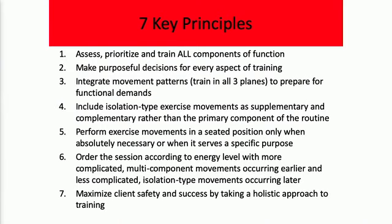Integrate movement patterns, train in all 3 planes. So I want to challenge you, just think about if all we train is the sagittal plane, right? The next time you get in and out of your car, do it in the sagittal plane only. Try to get on and off your airplane in the sagittal plane only, right? And then we have people come in and we train sagittal plane, sagittal plane, sagittal plane, sagittal plane, right? And they're like, I'm still having trouble getting in and out of my car, right? I'm still having trouble reaching for stuff.